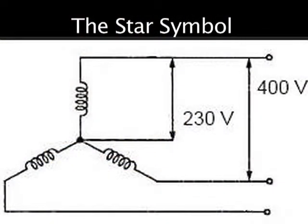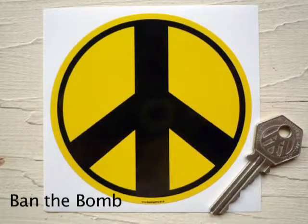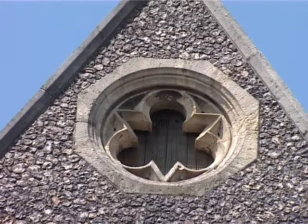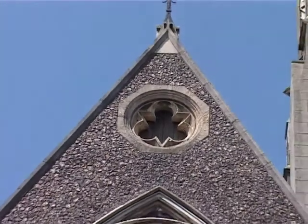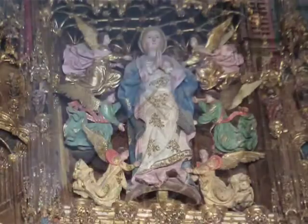When electrical energy is created in star, its symbol is shown as follows. This symbol is the Mercedes-Benz car manufacturer's symbol. It is also the ban the bomb symbol. Could we imagine that someone from the past would wish us to see this symbol and one day figure out how to use it? The guildsmen who were taught the craft of working with glass show us this symbol every time we go to a church. It is the prayer symbol.